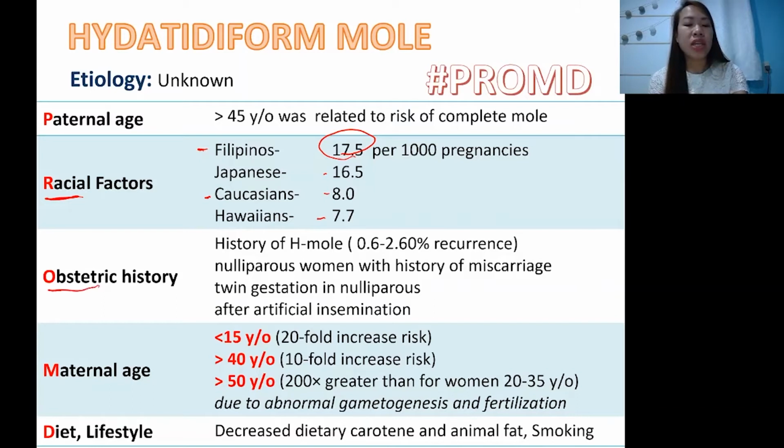Okay, next, obstetric history. Anong titignan natin sa previous na pregnancies ng mother? Kung nagkaroon pala siya ng history of H-mole dati, pwede ulit mag-recur. We have a 0.6 to 2.6% chance of recurrence. Nulliparous women with a history of miscarriage. When you say null, ibig sabihin 0, hindi pa siya nagkaroon ng pregnancy na umabot sa age of viability. Pag nakita mo yung suffix or root word na parus, this is a pregnancy that reached the age of viability. Pero class, nabuntis na siya dati, kaso lang nalalaglagan siya na a-abort. These are pregnancies that do not reach the age of viability, so parati siyang na-abort. So kapag parati pala siyang na-abort, doc, mataas din ang chance na for H-mole? Yes. Ano pa class? Kapag meron siyang twin gestation in nulliparous, meron siyang pinagbubuntis na kambal.